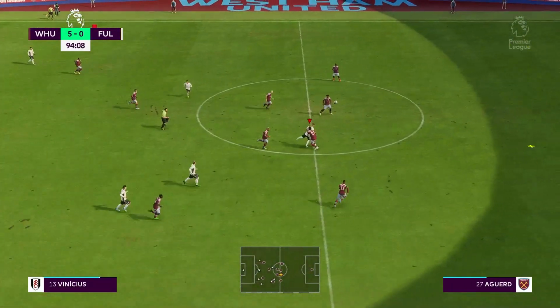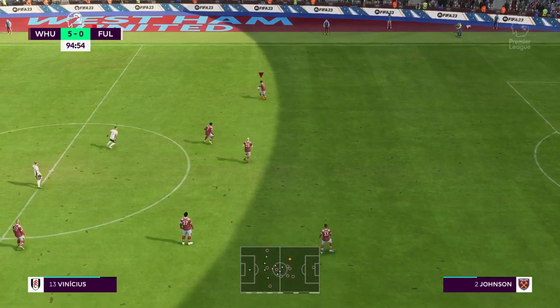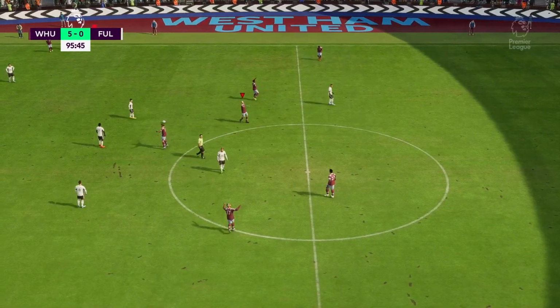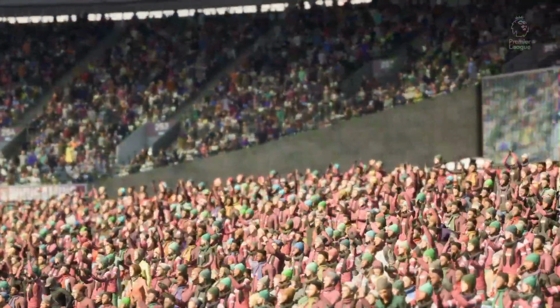I fouled someone again. When is this game going to end? Is this game not going to end? We're up to 95 minutes. Oh, there we go. Okay. All right. There was an end. That's fine. I'm very surprised it took that long to get to the end.